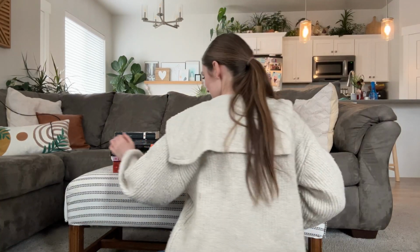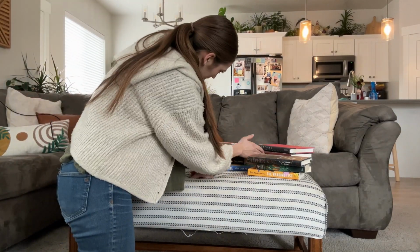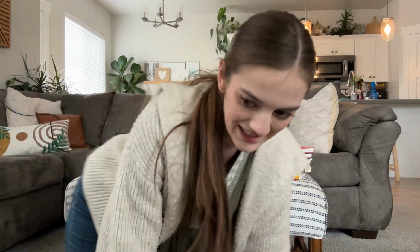I have so many books that I bought, it's actually kind of ridiculous. Oh my gosh, that's a lot. How many do we even have here? Let's see. There's 24 books here, which is crazy. There's so many, but I'm so excited to start talking to you guys about the ones that we picked up. So let's quickly do our little book haul.